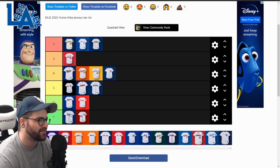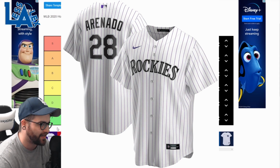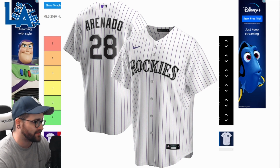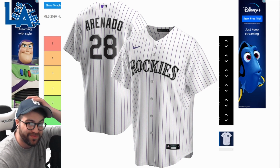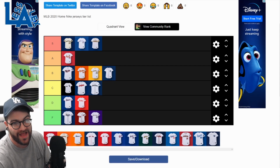Next up, we have the Colorado Rockies. I've been to a Rockies game at their stadium. Super dope stadium. I love the fact that they use purple. But Rockies, could we please incorporate purple into these jerseys? F tier, I'm sorry. I'm a big fan.